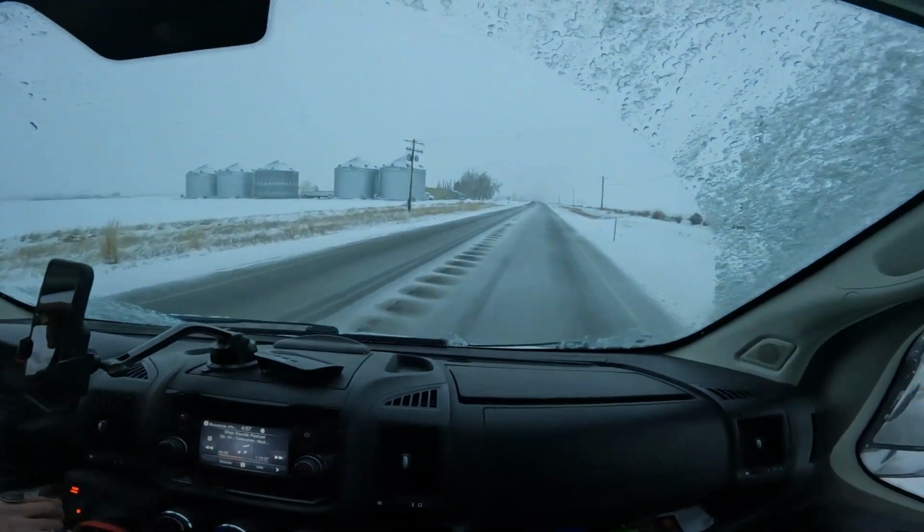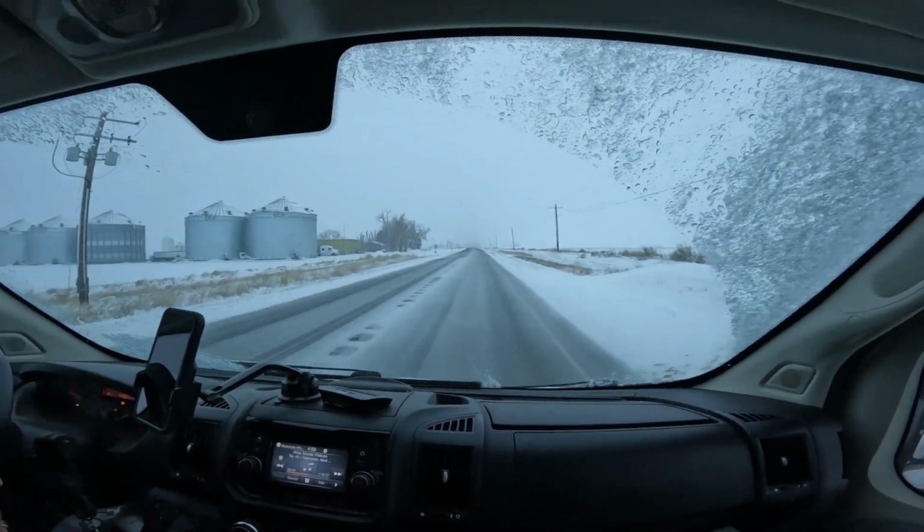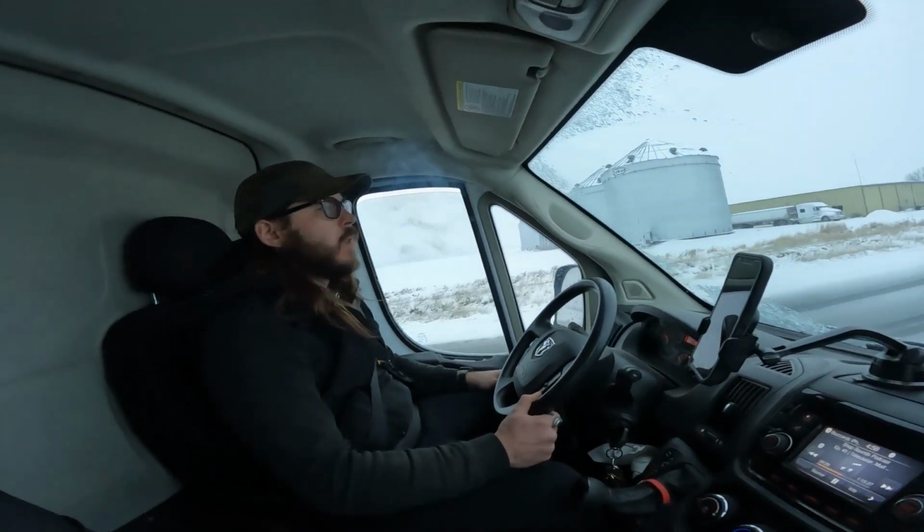We have to leave because we have a very important errand. Very important errand. Like, see, the road looks fine. They don't salt their roads here, so that's interesting to me. I guess it's better for the cars. It's worse for me. Anxiety.